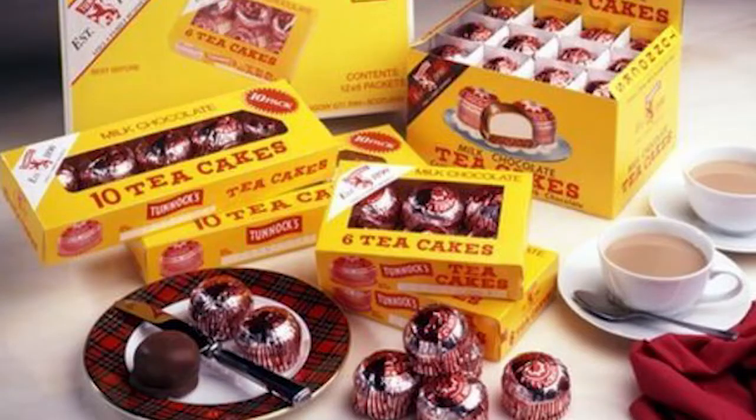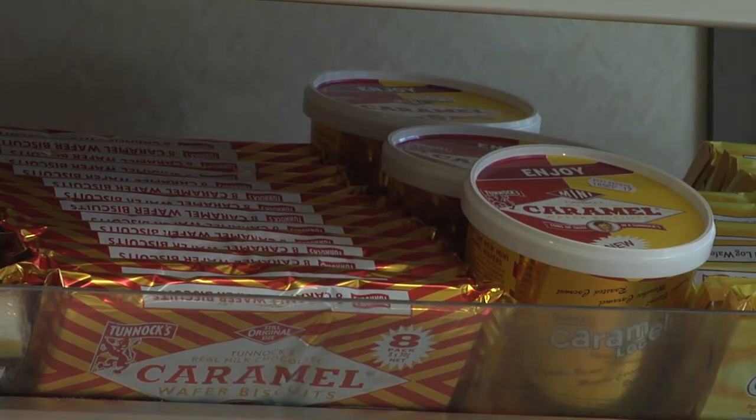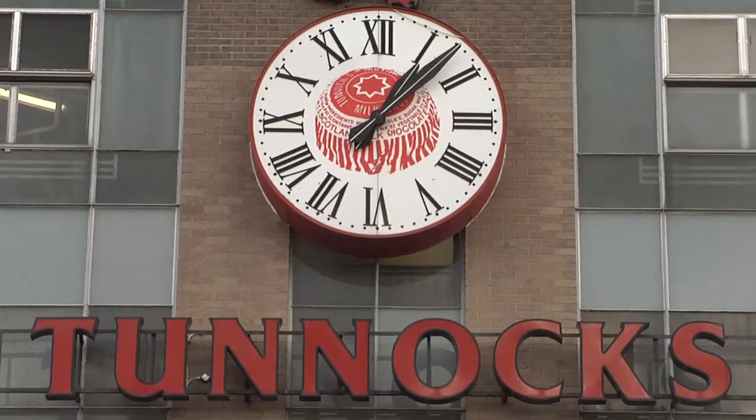After being given the task of developing a new product by his father, Boyd Tunnock invented the now famous Tunnocks Teacake, which grew the company even further and increased its success. We've got two products here, Teacakes and caramel wafers holding the roof up. Teacakes will make 3.5 million a week, caramel wafers 6.5 million a week. We can wrap caramel wafers at 400 and 500 a minute. Teacakes we can only wrap 130 a minute because it's a round product, it's very thin chocolate and it's sticky to handle.